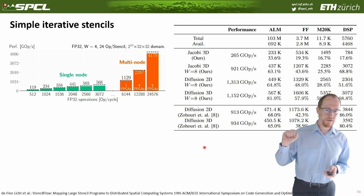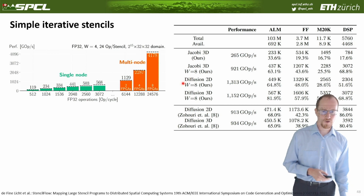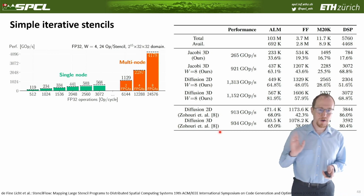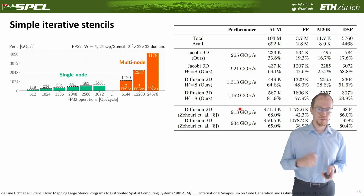We have a comparison point to a hand-tuned version. So let us just look at the Diffusion 2D experiment. Jacobi 3D is a very simple stencil. Diffusion is a little bit more complex. So we are comparing to Zohouri et al., who has manually tuned OpenCL code for the exact same architecture to achieve 900-something gigaops per second. Our automatically generated code with a vector width of 8 achieves a little bit more performance and a little bit better utilization of the FPGA. So this is quite a good result.